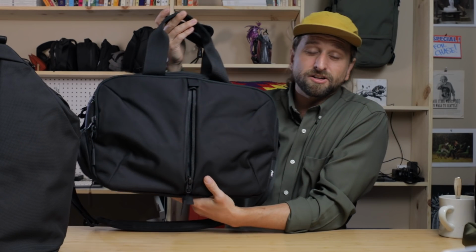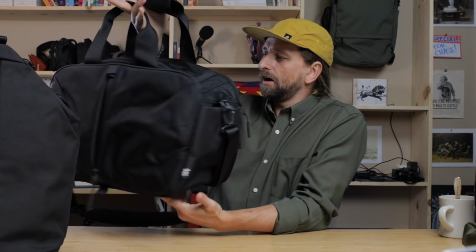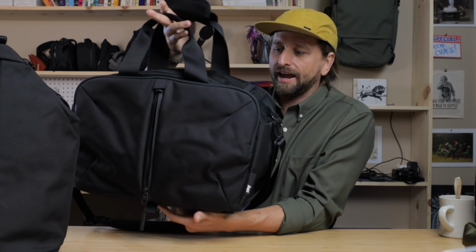And I do think that if I wasn't doing this, and if I needed to church it up a bit, I'd go with the Waterfield Atlas, which I absolutely love the materials of. It's similar in size and shape, more of a leather and waxed canvas vibe. But this is going to be cheaper than that.